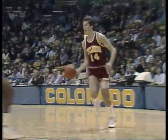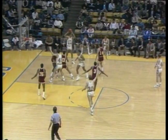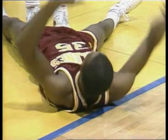Good dribble there. Hornacek, two on one. Boy, what a well-executed fast break. He misses the shot, but Grayer's got the rebound. Great play by Jeff Grayer, who had six. Hey, that one was a big one. Good pass. Stevens hits. Will it? No, it will not.